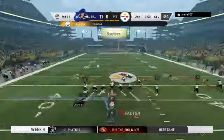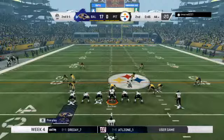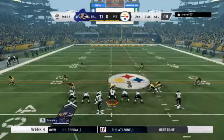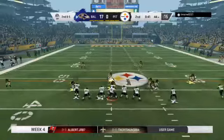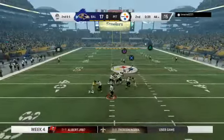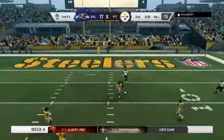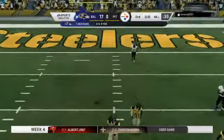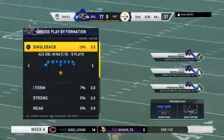2nd and 5 after the 5-yard completion on first down. He's going to fire one deep, middle of the field. Oh, nearly picked. And maybe lucky there. This guy doesn't drop many defensively. 3rd down.